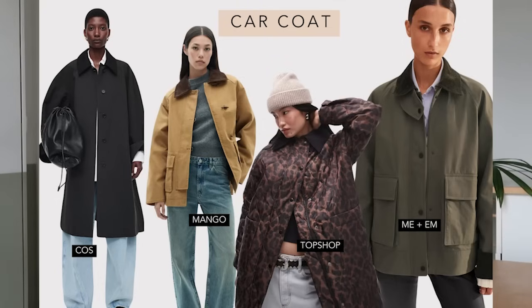Next up, we've got what I'm calling the car coat. I've also heard people call it a barn coat. Massive, massive trend for this season. I think if you look at the Mango one in terms of the colours, this was the colour that featured the most across the high street. So a sandy coloured coat. The crucial detail is this cord collar, which ties back to what I was talking about earlier, the British heritage feel, very traditional, like a Barbour style collar in cord.